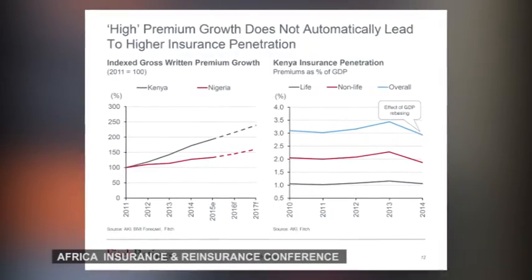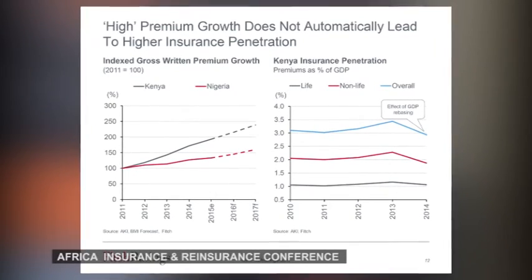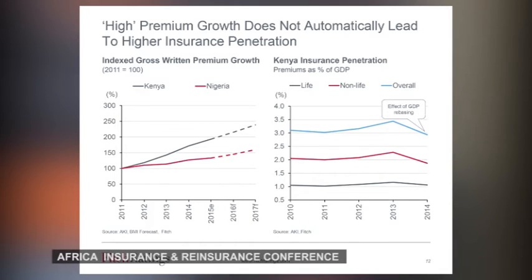Kenya actually does quite well on this slide in terms of insurance penetration relative to the selected countries I'm showing. Nigeria, which is, I think, the largest economy in Africa, has very low insurance penetration, as you can see on the left-hand side of the slide. Going back to the point this morning about growth in premiums, premiums have been growing, but high nominal growth in premiums isn't really enough in itself to increase insurance penetration. It sounds like an obvious point, but on the left-hand side, I'm showing on an indexed basis how premiums have grown in Kenya and Nigeria in nominal terms.